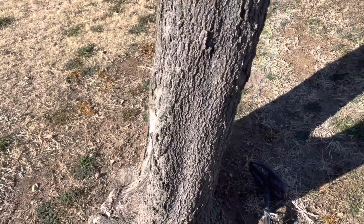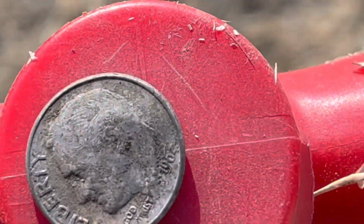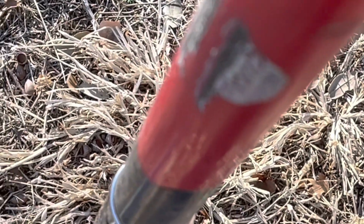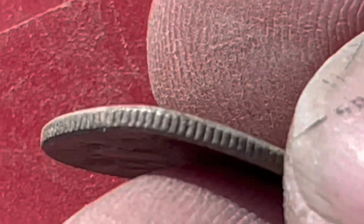So, all right, I'll bring you in on our first find. Well, hey guys, went around this old tree here, and guess what we got? I think we have a silver Rosie. That's what that looks like. Let's zoom in a little bit. See what we got here as far as the date. Took off my glasses and left them in the truck. A little hard for me. There we go. 1960-something. But it's definitely, that's a silver edge, guys. That is awesome. First silver of the day. Sweet. I think it's a 64. Nice.